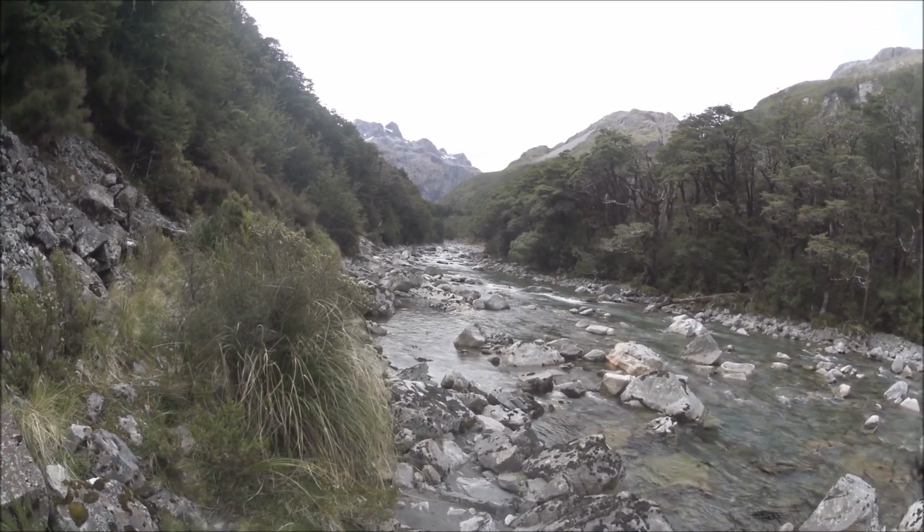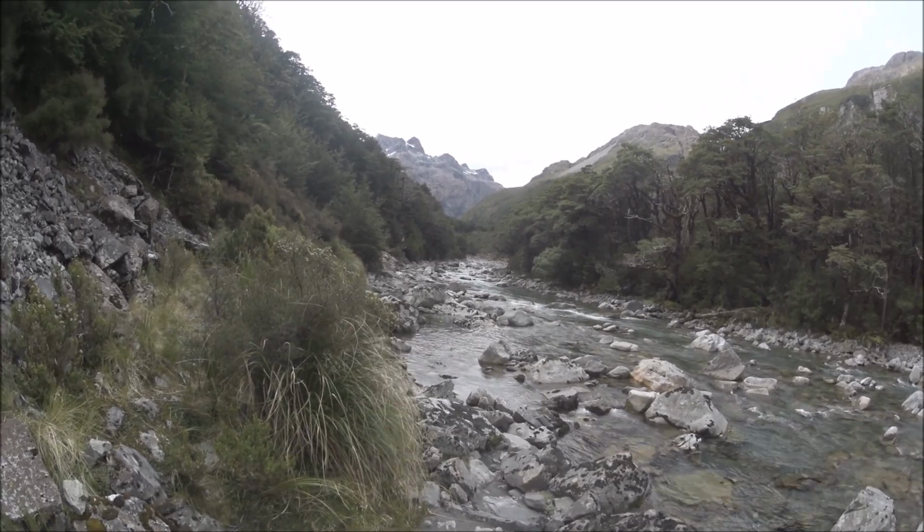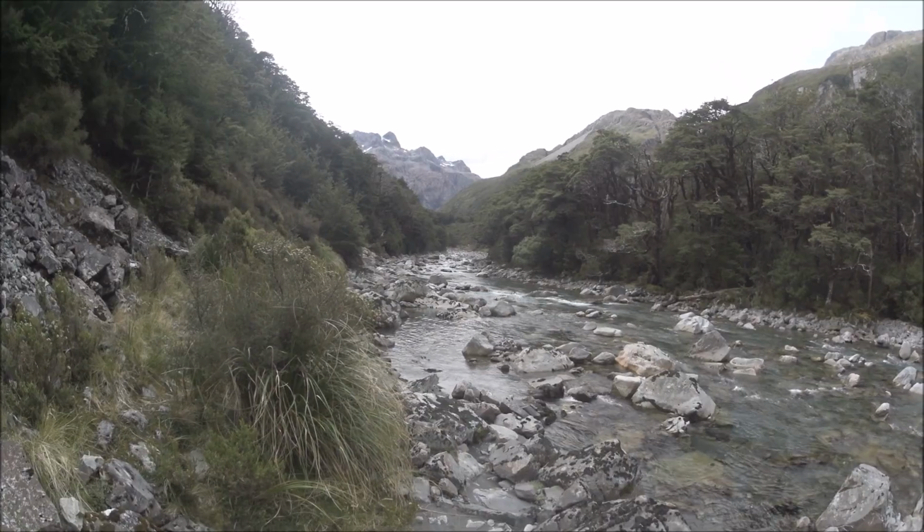Yeah, it's not one of those just stride out and keep on walking type jobs. You've got a bit of foot placement. But in saying that, it's absolutely magnificent. It really is something special.